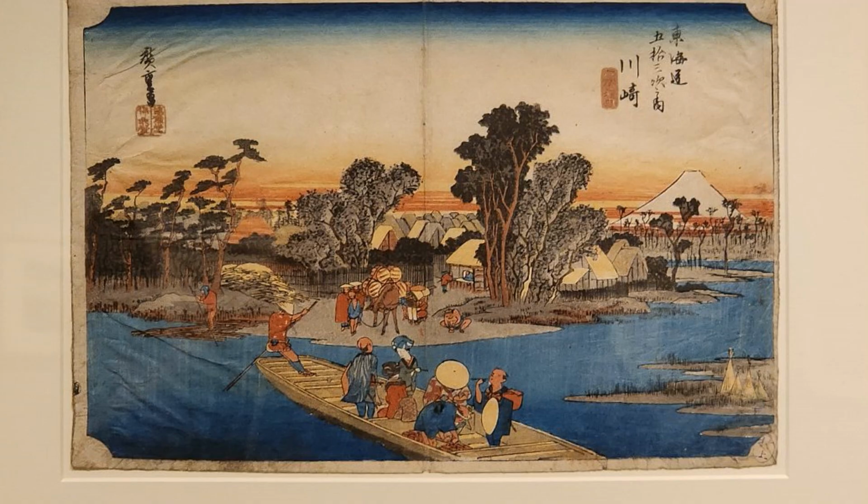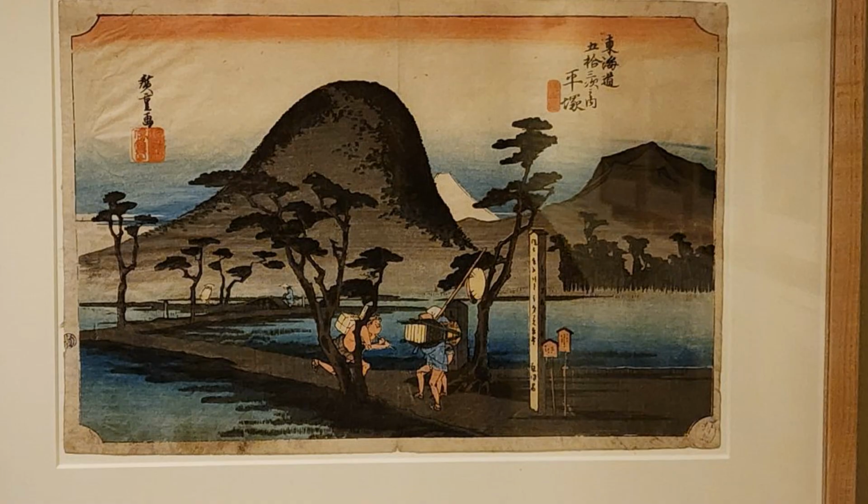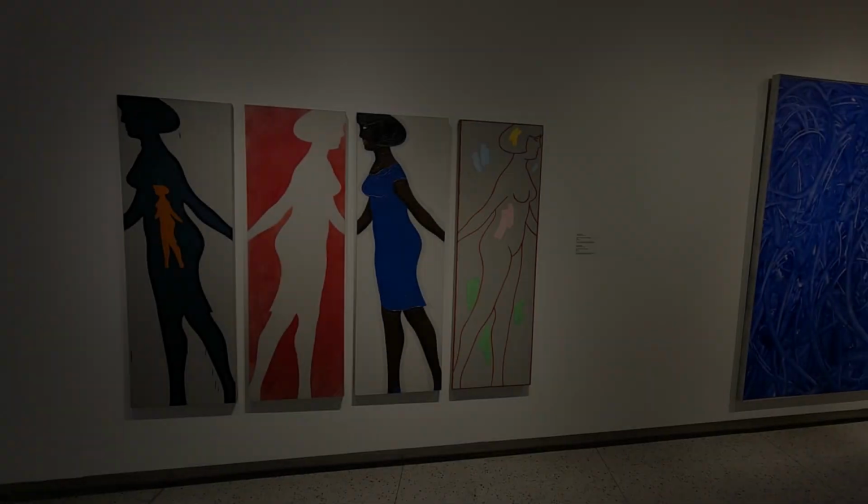Especially the Takedo exhibition, the Japanese one. I'm so excited about that. We're definitely going to go in and check it out.